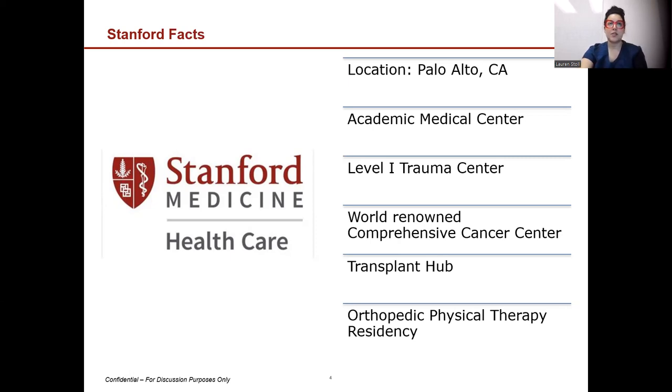Stanford is also a level one trauma center with life flight available for critical cases. We have a world-renowned comprehensive cancer center where people come for very specialized oncology treatments, including bone marrow transplants, immunotherapy, and CAR T therapy. Stanford is also a primary organ transplant hub for Northern California and the Northeast region of the US. This includes heart, lung, liver, and kidney transplants.